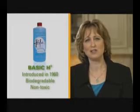Basic H has been used by Jacques Cousteau on the Calypso. It's been in the Biosphere 2 project. It was selected as an official Earth Day product. It's been used by any number of environmental organizations because it's safe for you and it's safe for the planet at the same time.